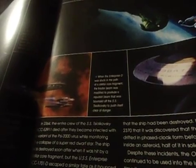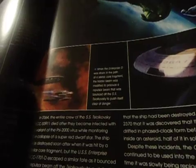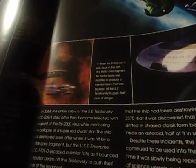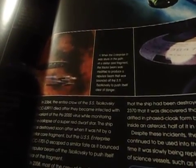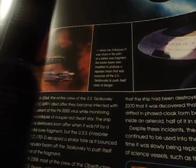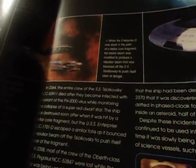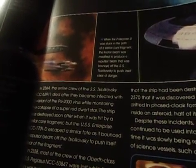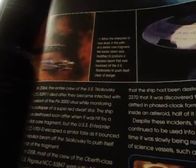The entire crew of the S.S. Savovsky, NCC 53911, died after becoming infected with a variant of the Psi 2000 virus from a super red dwarf star. It was destroyed soon after it was hit by a stellar core fragment, but the Enterprise escaped a similar fate, bouncing a repulsor beam off the Savovsky to push itself clear of the fragment.